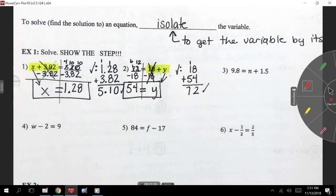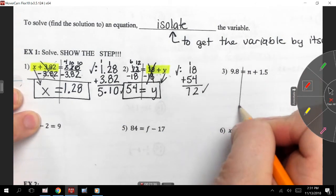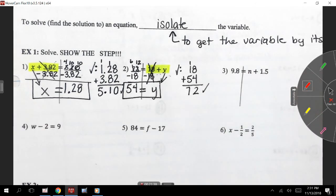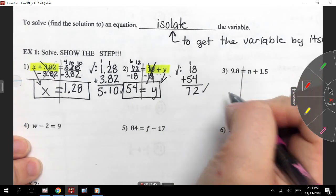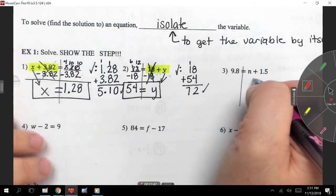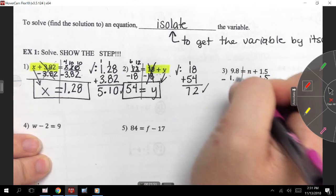Anderson, are we always going to be adding? No. So let's make sure that we can put that in the right order for every problem, okay? All right. Number 3. What am I doing on both sides? Just tell me real quick. What am I doing on both sides on number 3? Jay? Subtracting 1.5 on both sides.